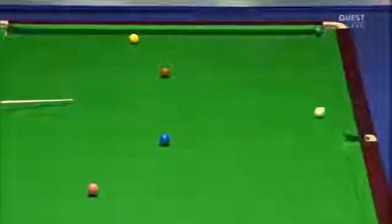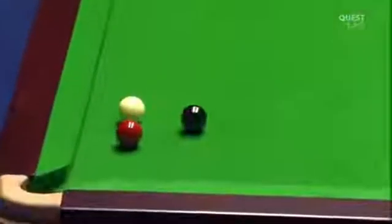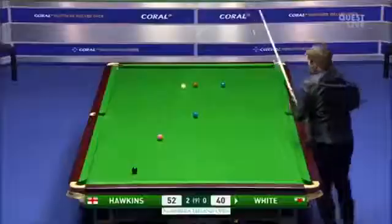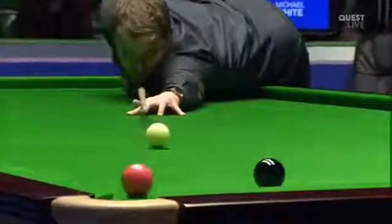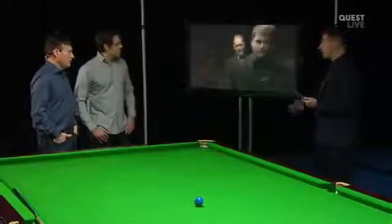What impressed me and Ronnie was the yellow after this red and colour. This yellow here, he could quite easily play a safety shot, but he's taken the bull by the horns, trying to make something happen because he's struggling. Gone in, great shot. Absolutely fantastic. So ideally he'd want to be coming in level at the break, but 3-1 down, he'll come out.